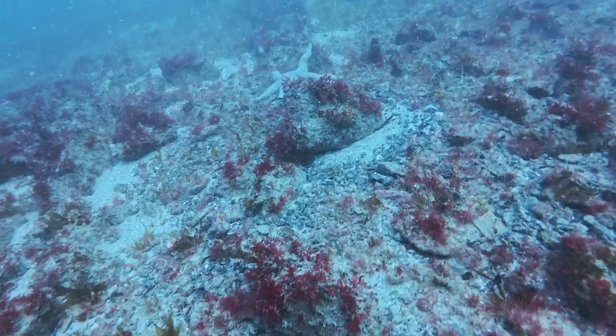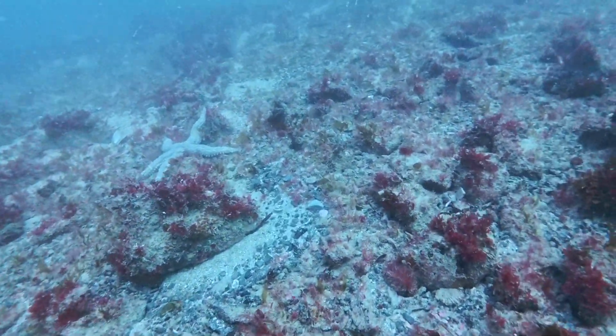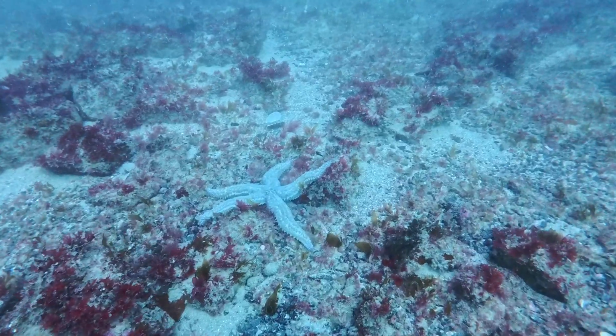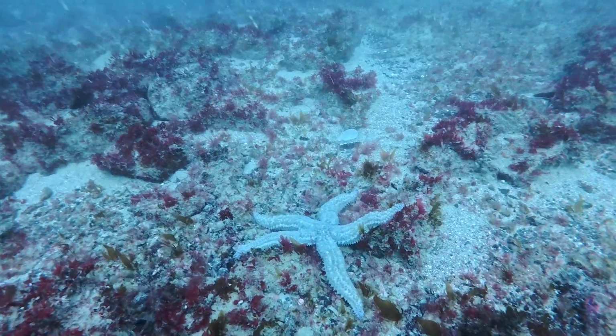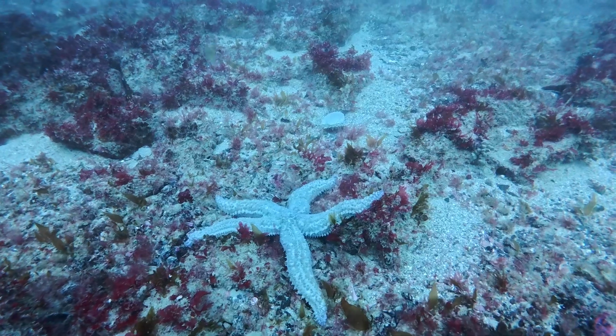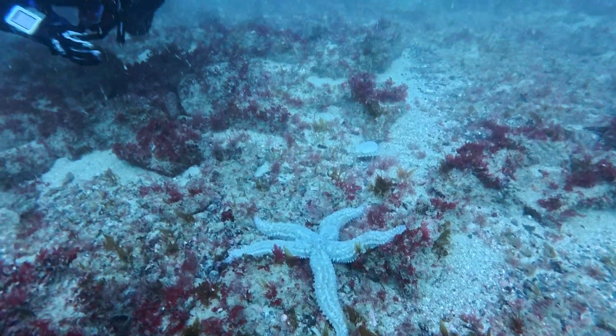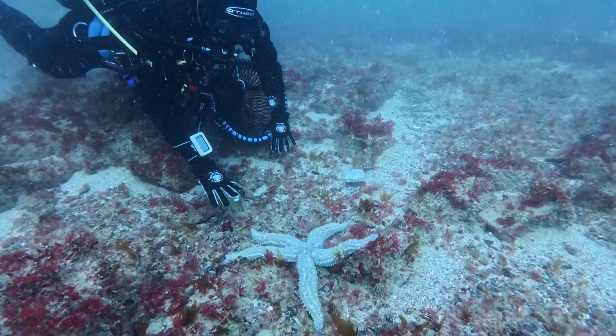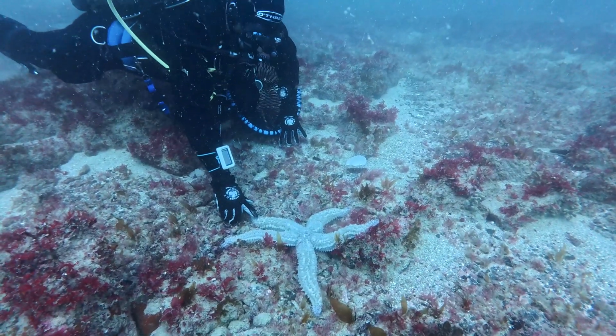The size of this starfish, absolutely humongous. That was massive.